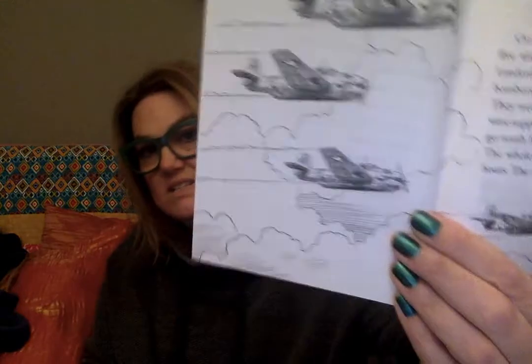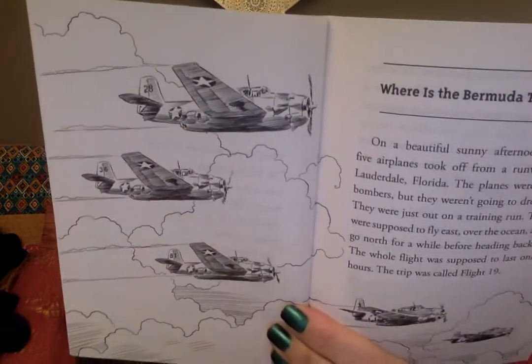On a beautiful sunny afternoon in 1945, 5 airplanes took off from a runway in Fort Lauderdale, Florida. The planes were U.S. Navy bombers, but they weren't going to drop bombs. They were just out on a training run. The pilots were supposed to fly east over the ocean and then go north for a while before heading back home. The whole flight was supposed to last only 2 hours. The trip was called Flight 19. So it's 1945. These are the U.S. Navy planes. Okay.